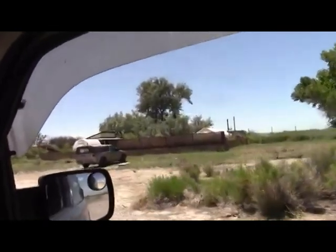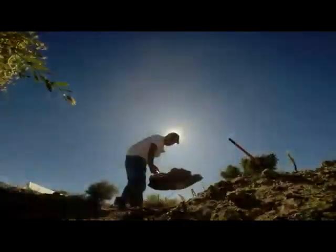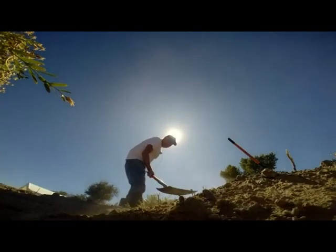Yeah, all this looked like this when they got here. And they built a compound right around this olive tree, Russian olive tree. And they dug a ditch. I helped them dig a trench to bring water in all the way to there. So, it's pretty crazy.